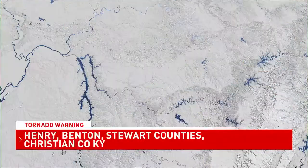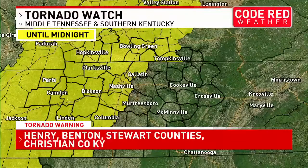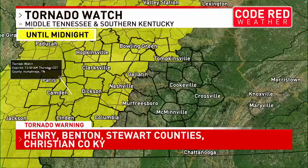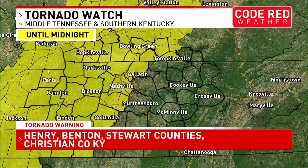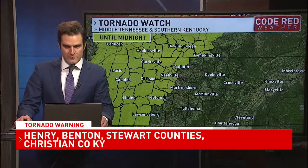I'll pop up this tornado watch map to show you who all still has that tornado watch in place. It's going to be nearly all of our counties in southern Kentucky. That's going to go till midnight and then 1 a.m. for those counties close to Interstate 65 and east of it. And then all these counties here in Middle Tennessee that are highlighted in yellow, that tornado watch is going to go until midnight. So that's where it stands right now. I haven't seen any more talk about the tornado watch really, but it's until midnight for right now.